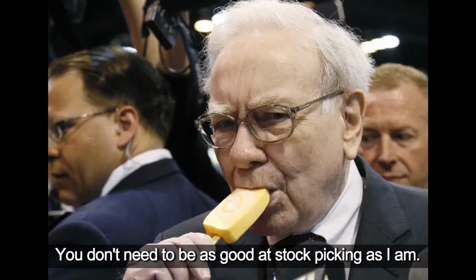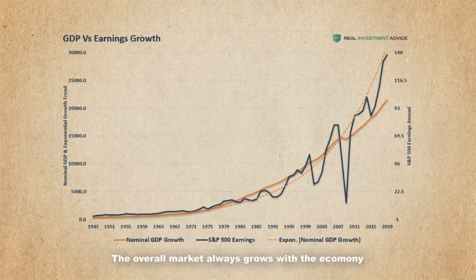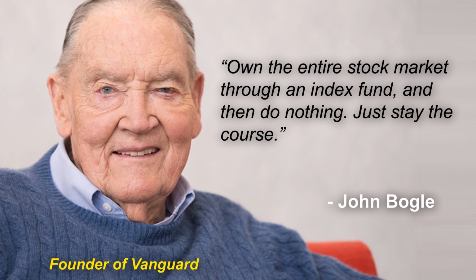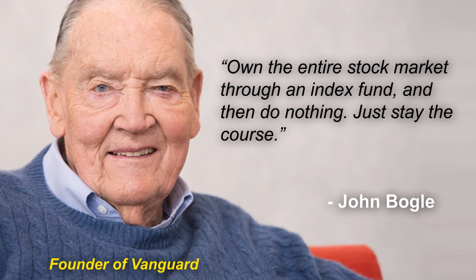Third, and maybe most important, you don't need to be a stock picking genius. When you invest in a broad market index fund, you are buying a slice of hundreds of top companies all at once. If you believe the US economy will grow over time, that investment grows with it. It's simple, it's low stress, and over the long run, it works. John Bogle, one of the most respected names in the investing world, said this is the best strategy for the average investor, and honestly, he's right.